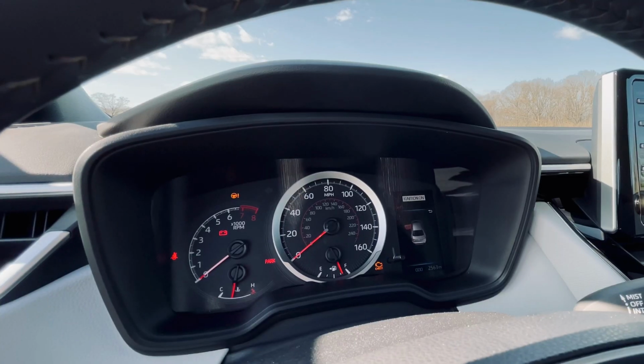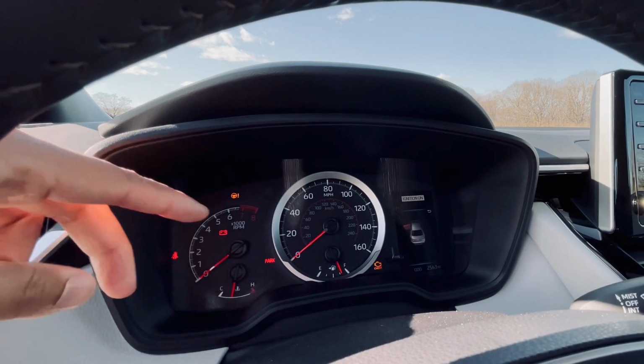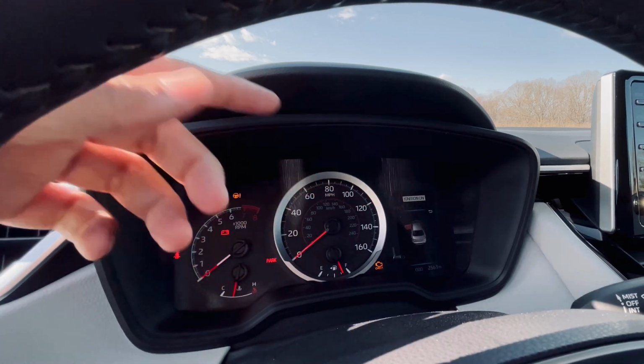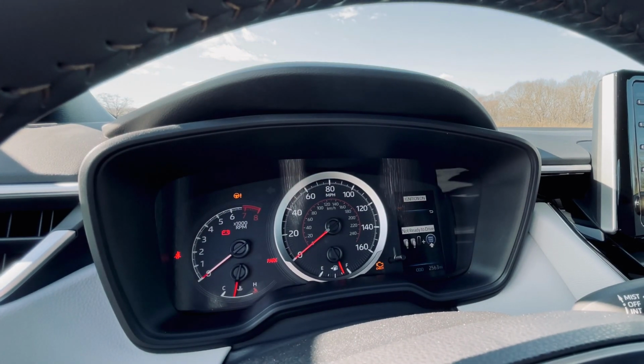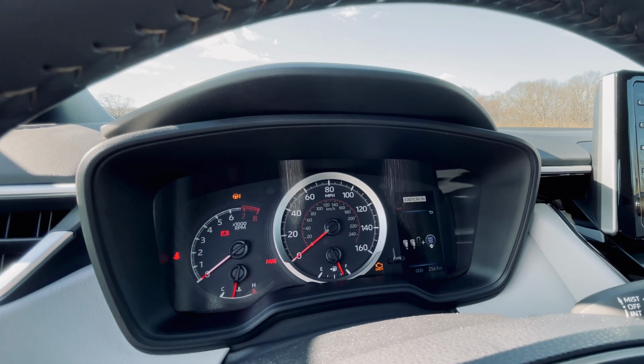Let's talk about tech really quick, starting with the gauge cluster. I do have this in accessory mode. That's why all the check engine lights are on. It's pretty standard. There's nothing crazy going on here. You have a little screen that gives you some information. But in a world where the Hyundai Elantra is mimicking MBUX infotainment from Mercedes-Benz, I expect a little bit more.